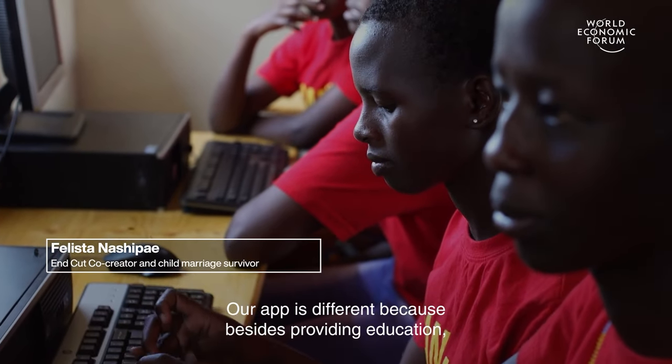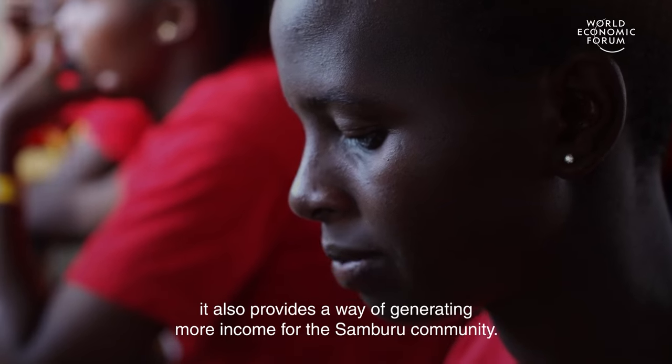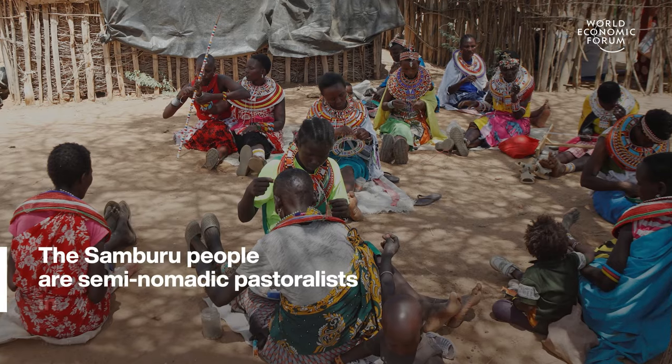It is different because besides providing education, it also provides a way of generating more income for the Samburu community.